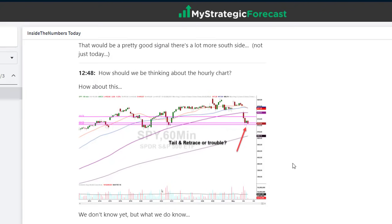And here's where traders looking at a short-term chart see price going back down. They see a failure. They're thinking short. They're thinking, we're not going to get a bounce. The market's going to fail. That's the inside your head thing. But we want to look at it from a bigger picture perspective. So what we're doing here is, how should we be thinking about the market on an hourly chart?